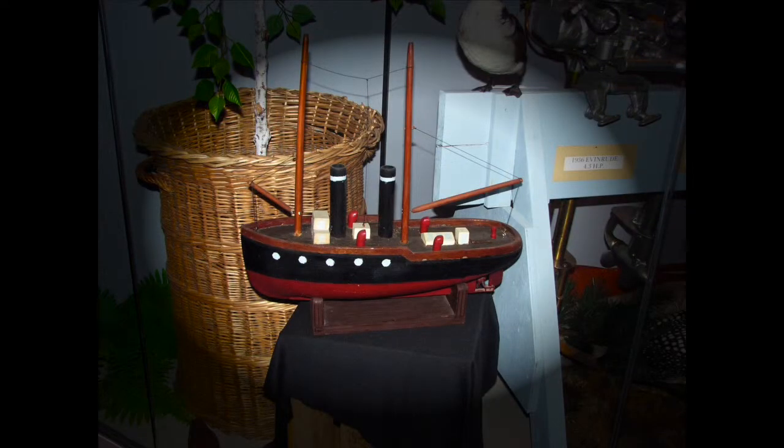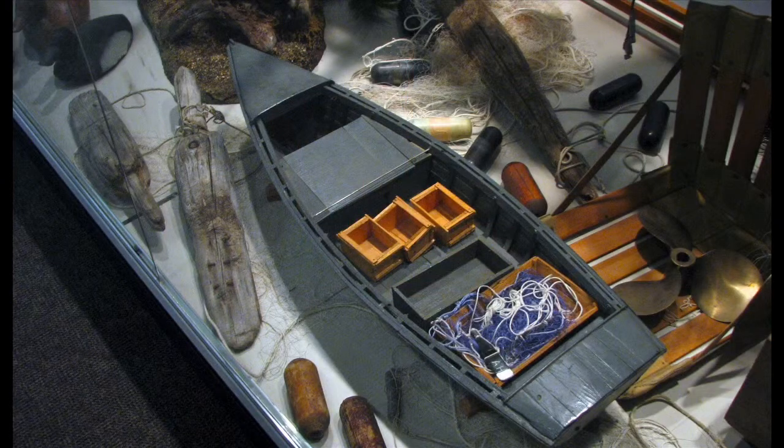Carl Holm made the tugboat on the left of the case. One of the sons built the model of the commercial fishing boat at the front of the case.